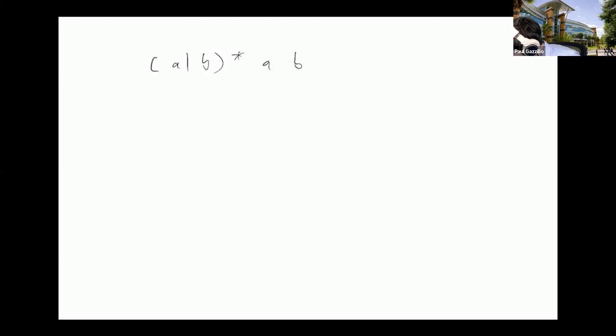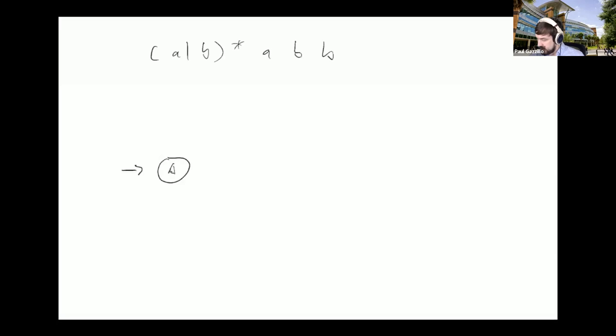Now it's a little tricky because I can't see you write anything. But we always need a starting state. I'll label these states with numbers. So we always have some starting state. Okay, so how can we represent this?